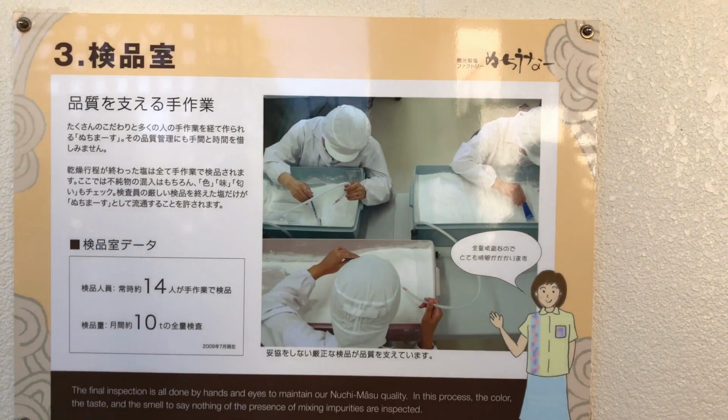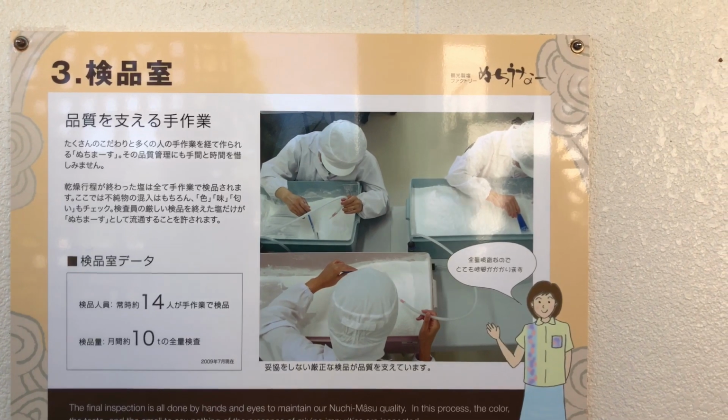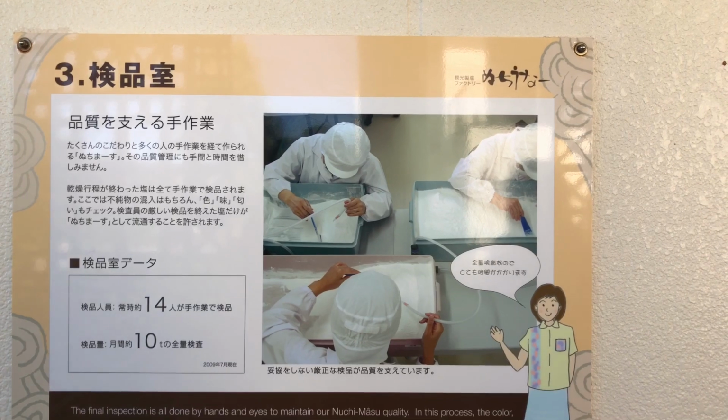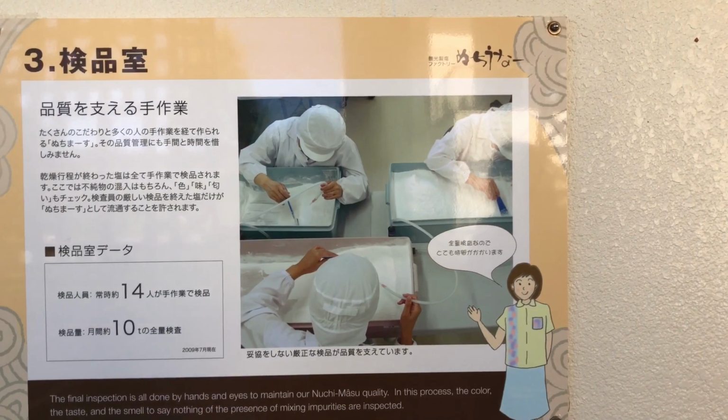The final inspection is all done by hands and eye to maintain our quality. In this process, the color, the taste, and the smell, to say nothing of the presence of mixing impurities, are inspected. Did I say that? The smell, to say nothing of the presence of mixing impurities, are inspected? English? All right, here's the third thing.